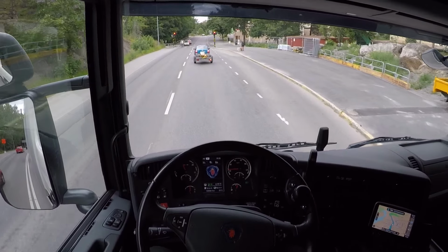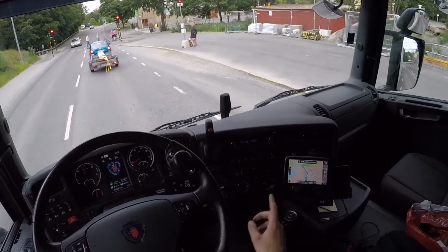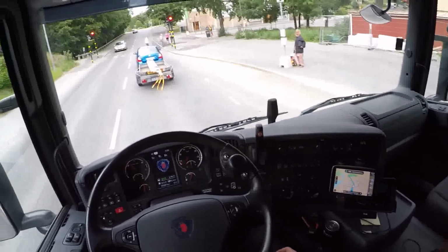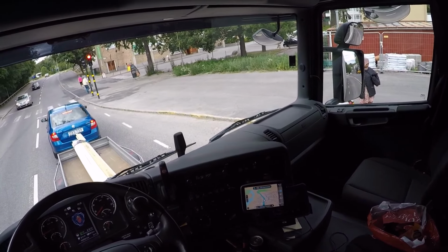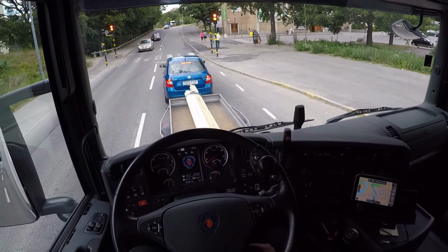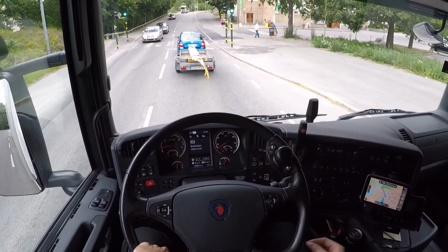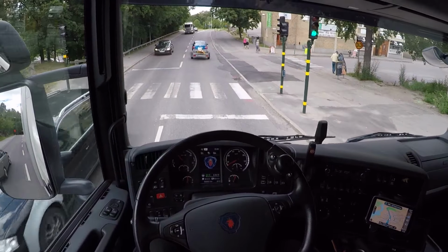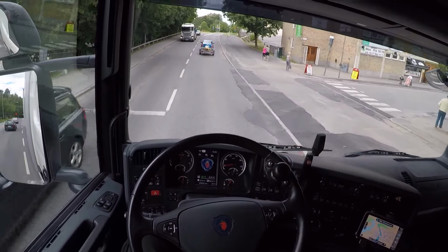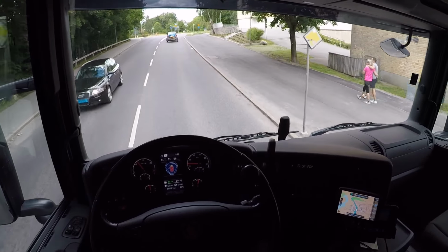So you see, this way is a lot worse for trucks. So that's good about this TomTom. I even went this way yesterday, but still the TomTom suggested the other way. So it probably remembered that I went this way, but it still suggested the other way, because maybe it knows that that way is better for trucks.